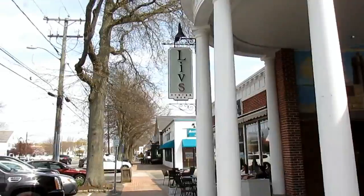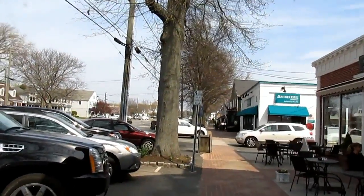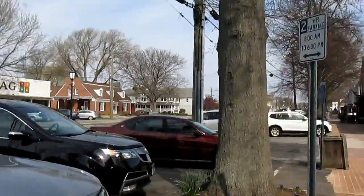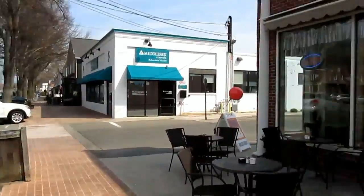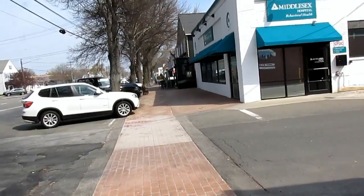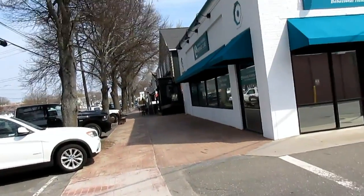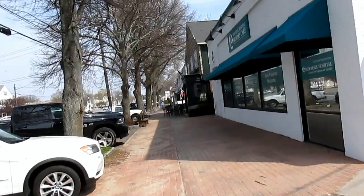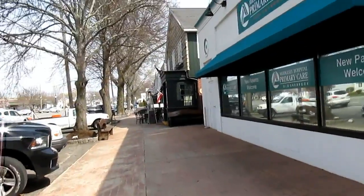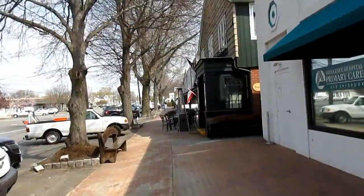Yeah, a lot of cool stores. Liv's Oyster Bar. You can definitely tell you're close to the coast when you see oyster bars. Probably a good place for lunch, although it's kind of early. It's only been 3 hours since I left my hotel in New Jersey. Never actually had oysters before, but they're probably pretty good, I would think.